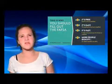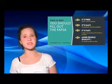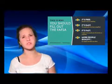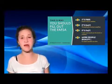First off, fill out the form no matter what your financial situation is. Some people make the mistake of thinking that they couldn't be eligible for student aid before even trying to apply, and then they miss out on a great opportunity. So don't be that person.